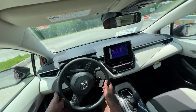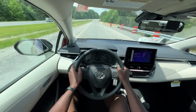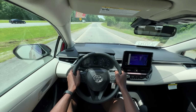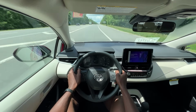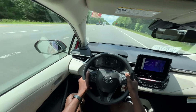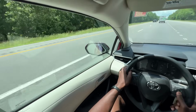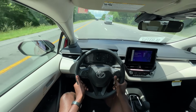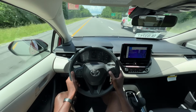Let's give it a pull here. Here we go. Now, honestly, that was pretty decent. With a continuously variable transmission, it's so weird because the transmission is always trying to be more efficient than anything.